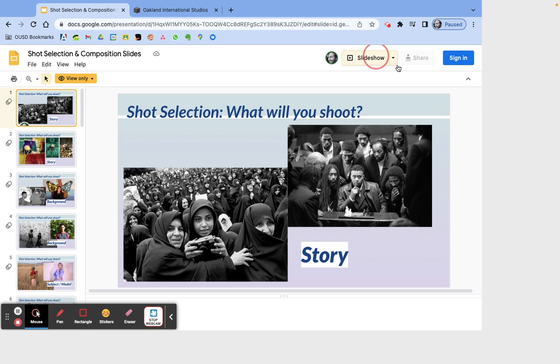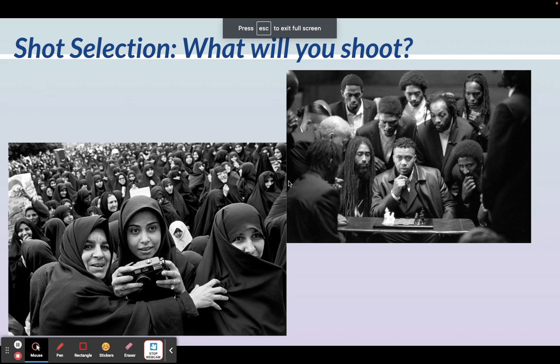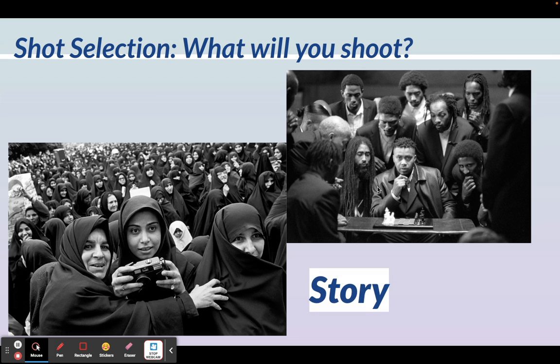All right, so the first thing we are going to talk about is what will you shoot? In other words, what are you going to take a picture of? And in this project, we're taking photos of people. So, where will you take their photo? What will they be doing when you're taking their photo? And the first thing I'm always looking for when I take a photo is some story. And I think both of these photos tell a story really well.